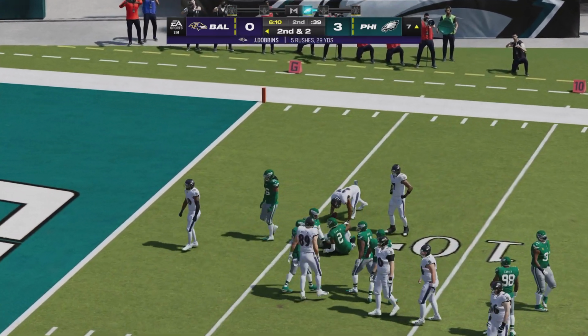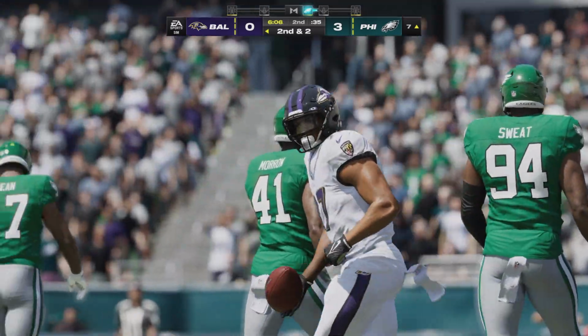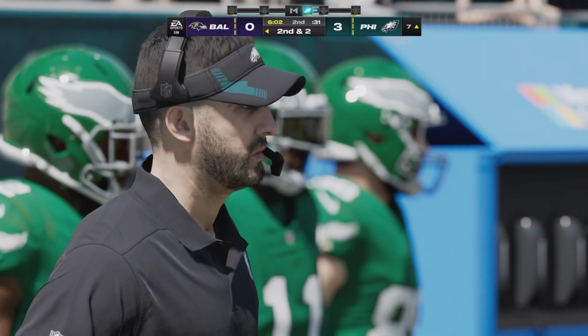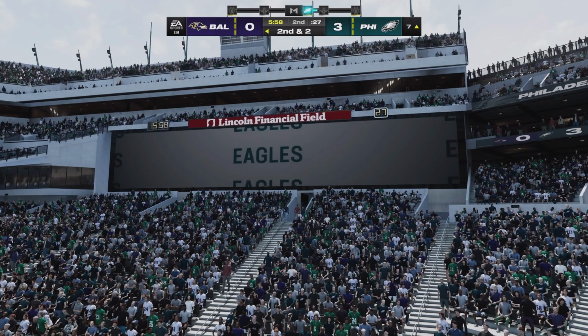Yeah, boy, the strength on display there as he rumbles through tacklers for a gain of about 8. That's a strong pickup right there on first down. And as this drive goes on, we're seeing an offensive line and running game imposing its will.